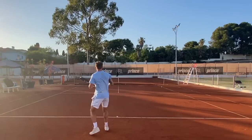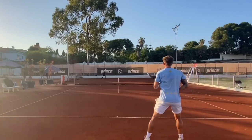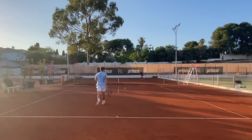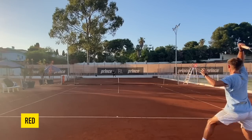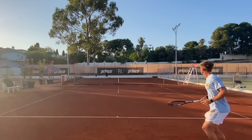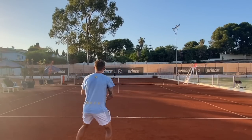Hit. Red. Red. Oh, bravo. Let's go yellow. Red. Red. Okay, I was quite lucky there, but thankfully I went for the zone.